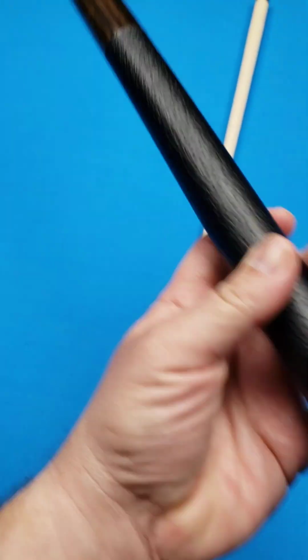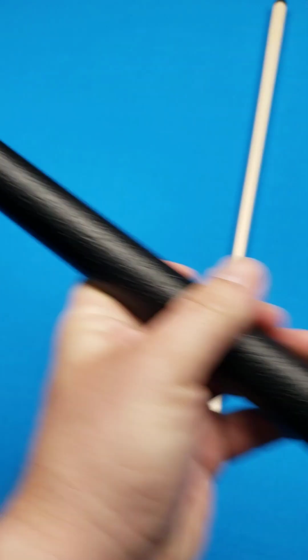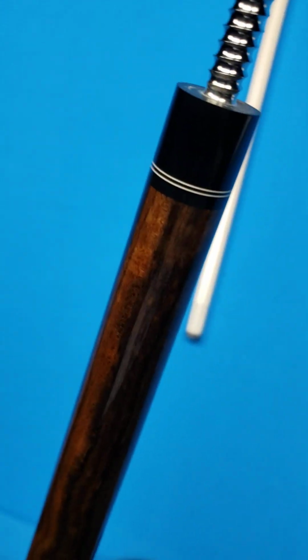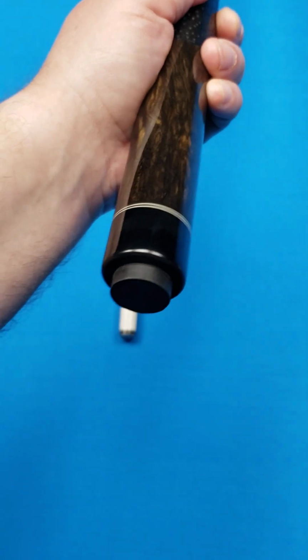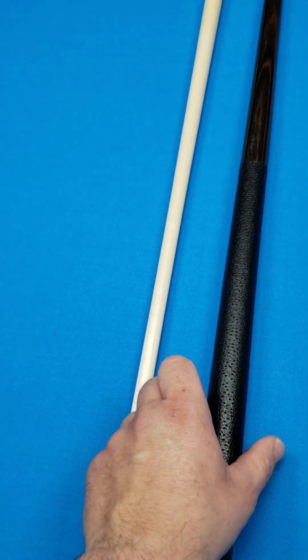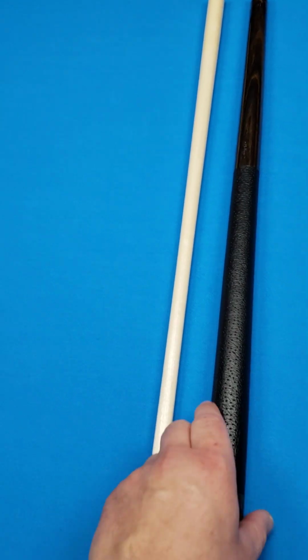So signed by Phillippi right there. Radial pin. You got nice little white circular rings at the joint and at the cap. So very understated, nothing super fancy. This is just a perfect player right here.